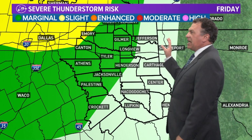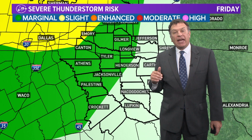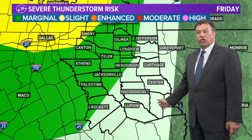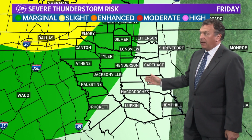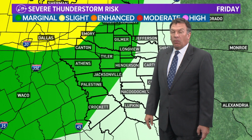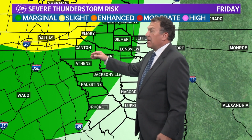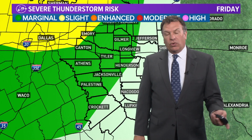All right, so here's the outlook, the severe weather risk or severe thunderstorm risk outlook for Friday. The light green area, these are general thunderstorms if we see anything. The green area, marginal, meaning you have an isolated severe thunderstorm warning, possibly one, maybe two storms would have some quarter-sized hail or a wind gust above 58 miles an hour. The yellow area is the slight risk. That's typically where we have at least scattered severe thunderstorms.